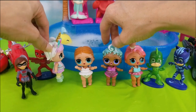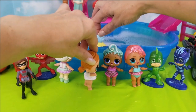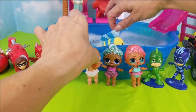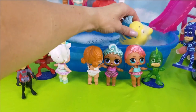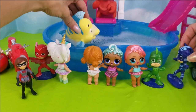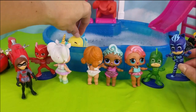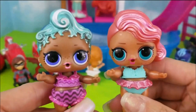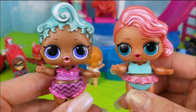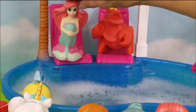I don't think I'm going to. I think I see a shark! A shark? Where? Oh my gosh! You guys are so silly. It's just Flounder. Oh, hey, Flounder. Flounder, you know, the Little Mermaid's best friend? The Little Mermaid Ariel? Oh my gosh, look. There's Ariel and Sebastian sitting up on the lounge chairs. That's so cool. Hey, guys, yeah, this pool is more than safe to go ahead and swim in. Come on in.